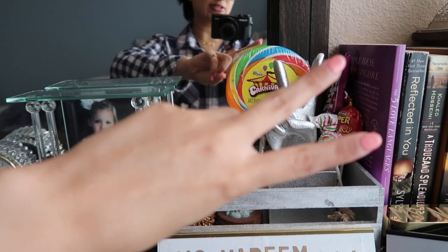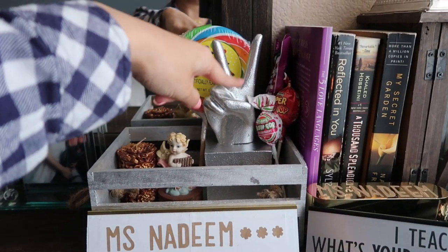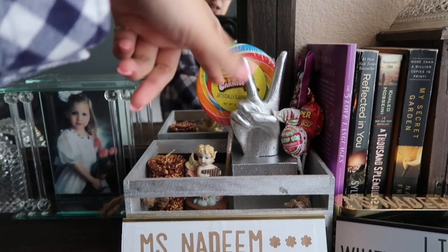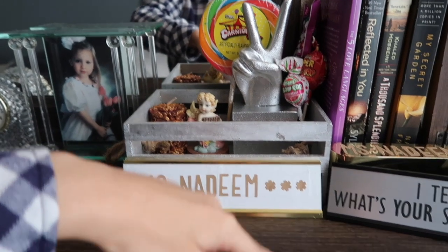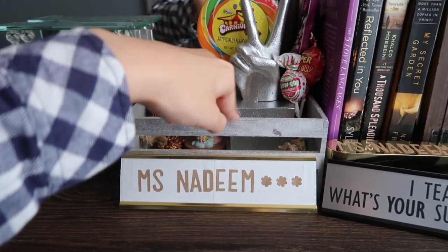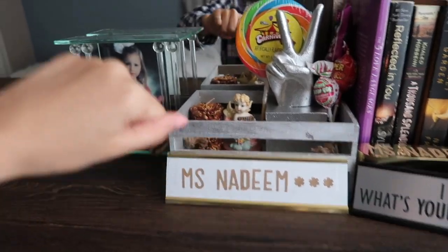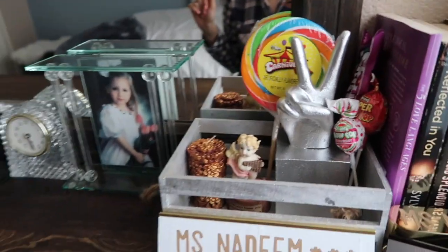And then the peace sign, that was also a gift, and you know what's funny is this actually came gold, but I spray painted it silver just to kind of match everything. This was also a rusty brown, but it didn't match properly with my dresser, and the only spray paint I had was silver, so I just spray painted that as well. Spray paint is like my best friend. There's me. Hi. I look like a bum, just ignore me, I'm in PJs.